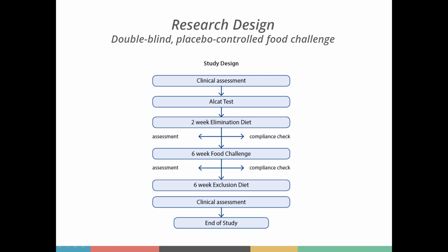Because symptoms are often delayed, an objective assessment is the only reliable way to identify a true connection between food consumption and symptoms. Neither the physician nor the subject knows whether the food used in oral provocation was identified by the Alcat test as positive, reactive, or negative, non-reactive.